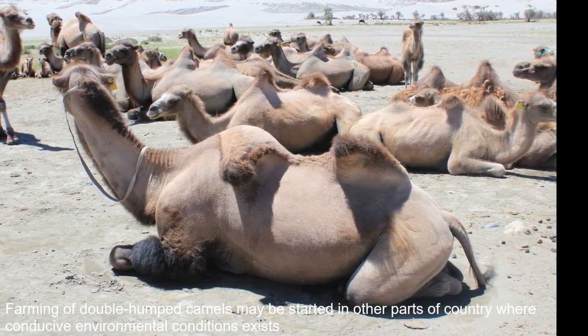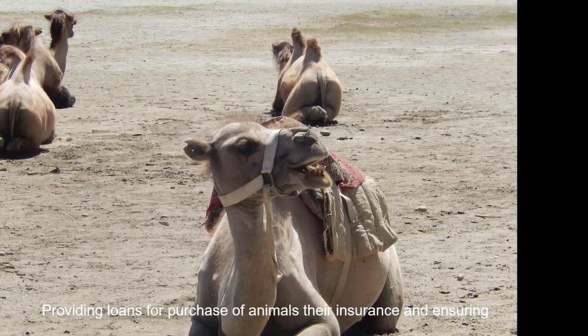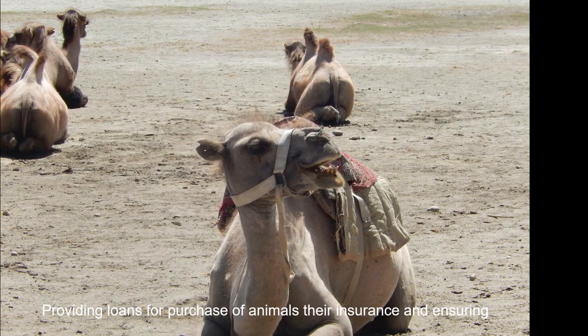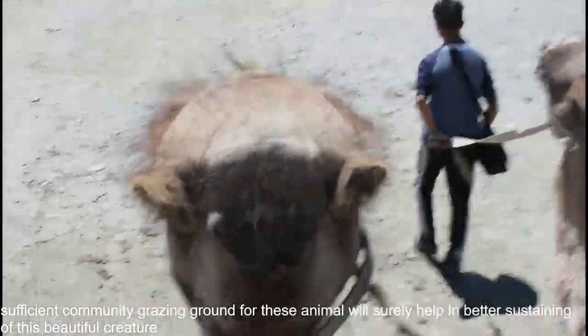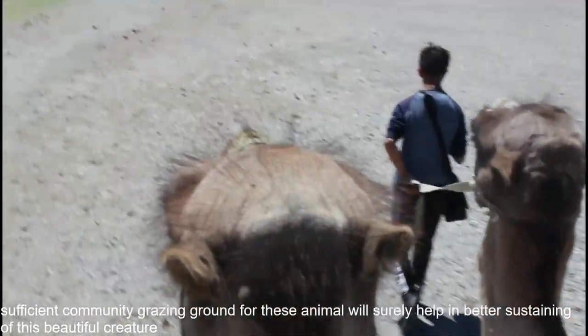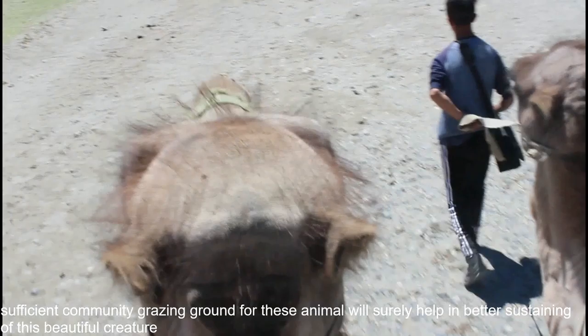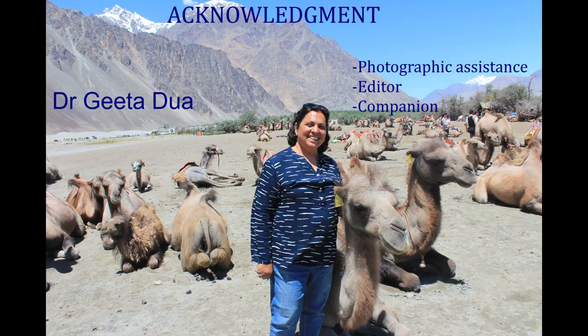Farming of developed camels may be started in other parts of country where conducive environmental conditions exist. Providing loans for the purchase of animals, their insurance, and ensuring sufficient community grazing ground for these animals will surely help in better sustaining of this beautiful creature. Only then people of our country will enjoy them in years to come.